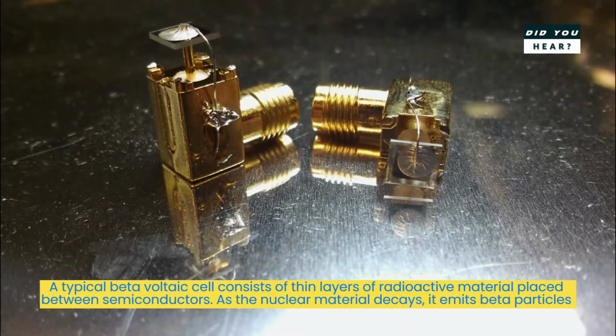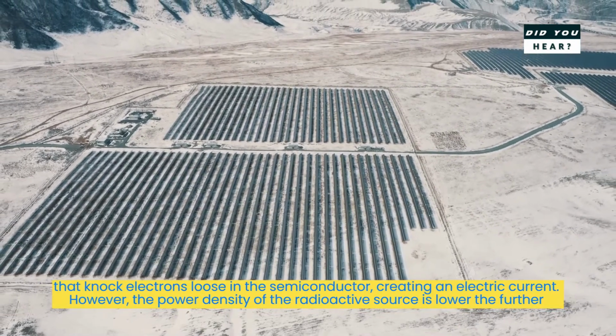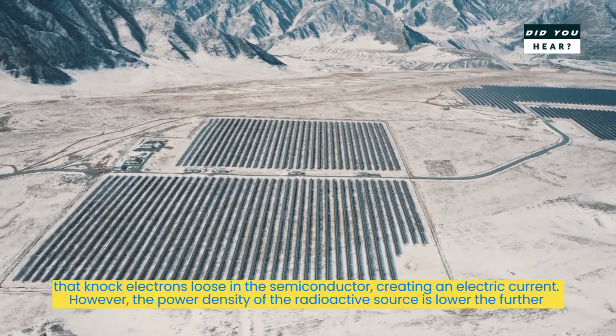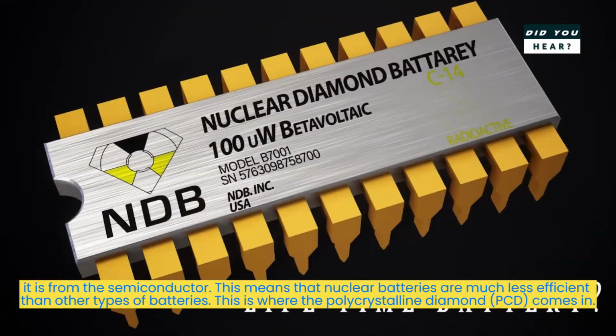A typical betavoltaic cell consists of thin layers of radioactive material placed between semiconductors. As the nuclear material decays, it emits beta particles that knock electrons loose in the semiconductor, creating an electric current. However, the power density of the radioactive source is lower the further it is from the semiconductor. This means that nuclear batteries are much less efficient than other types of batteries. This is where the polycrystalline diamond comes in.